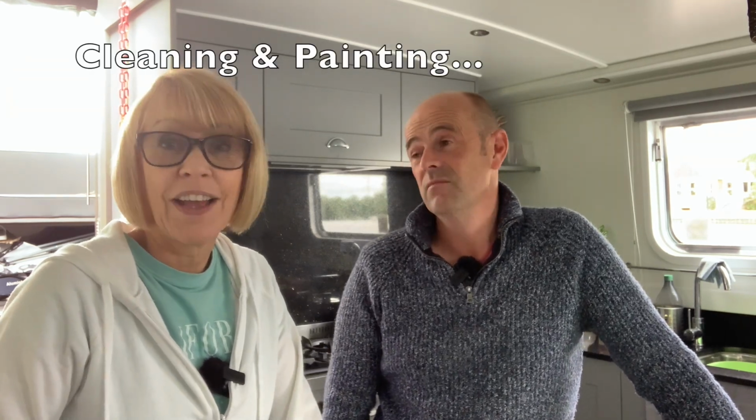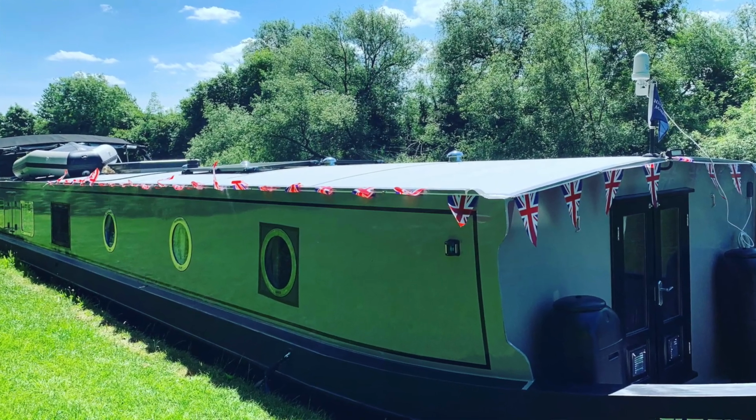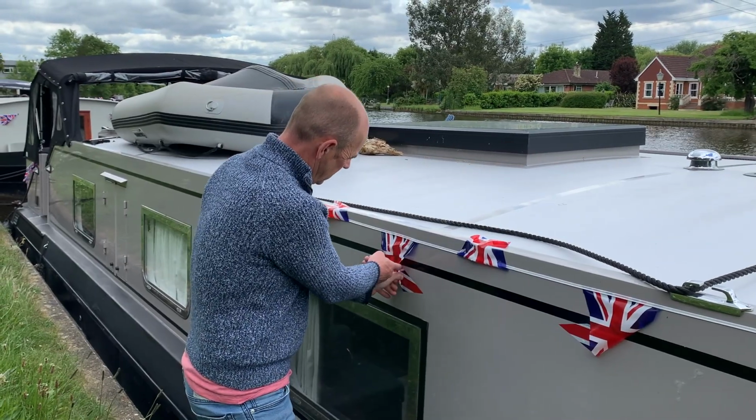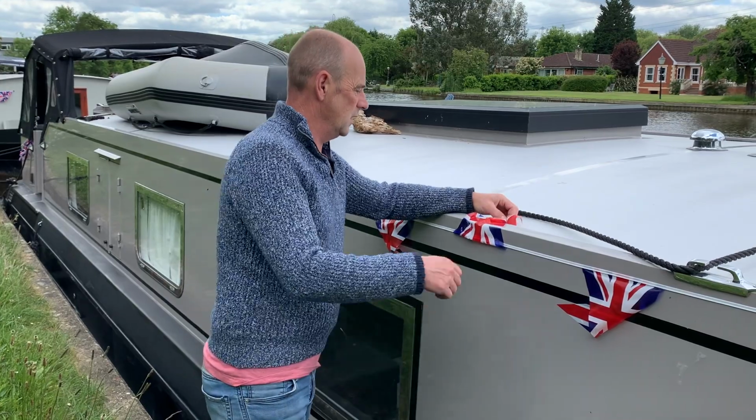No. So our last comment in wide beam versus narrowboat is obviously you've got all the positives of the wide beam, but there is more to clean and there is more to paint. And to that end, I will show you my disastrous bunting. So we were all excited, put up our bunting for Jubilee. Didn't think about it. I bought plastic bunting, and I'll show you what it's done. We bought this plastic bunting, and then it's obviously rained, and it's stuck.